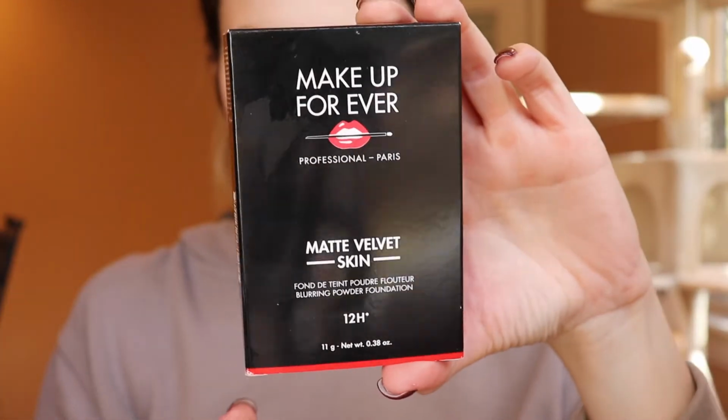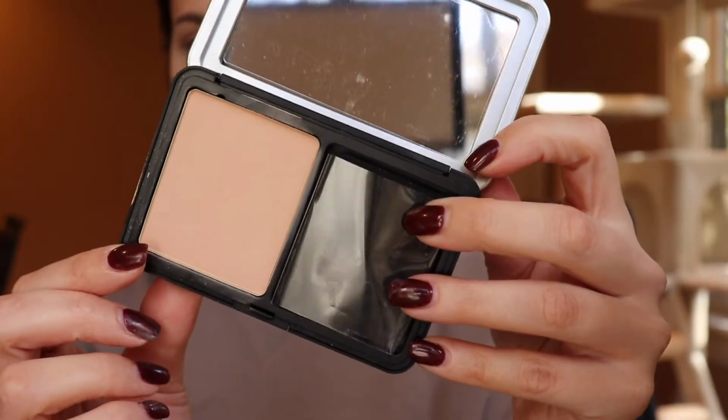I absolutely love this under eye powder. So I guess it's technically a powder foundation, but I just use it for brightening. So like in the center of my face as well as under my eyes. I think it does a great job. Adds a little bit of extra coverage, makes things look smoothed out, and gives a little bit of brightness.